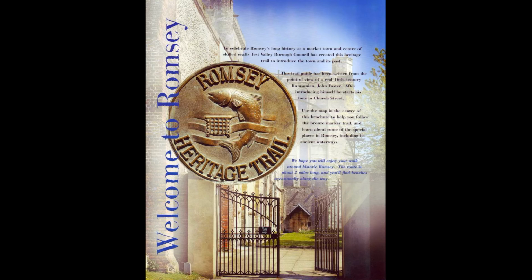Oddfellows Chambers, next to number 21, was the home to the Order of Oddfellows, known to be a friendly society. Although the Romsey Lodge no longer exists, it was once flourishing. Inside the building, there was a hall with a stage and a gallery above. During the 1930s, they held regular dances, and one of the musicians was Horace King, who later became Speaker of the House of Commons.